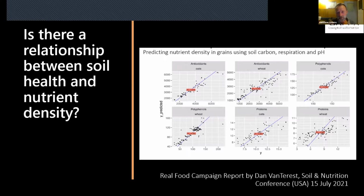Here, this graph is showing antioxidants and polyphenols in oats and wheat. It also shows proteins as well. That didn't correlate so well. But what we're looking at here is if you can relate the quality of the food to the quality of the soil, that means that we would be empowered if we had one of these scanners. If you selected food with a high value of nutrients, this is going to tell you that that carrot has been grown in a very, very healthy soil that is drawing down more carbon, and that means increasing life cycles within the soil.